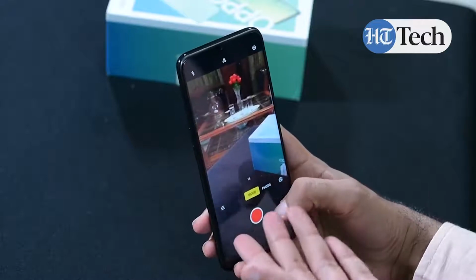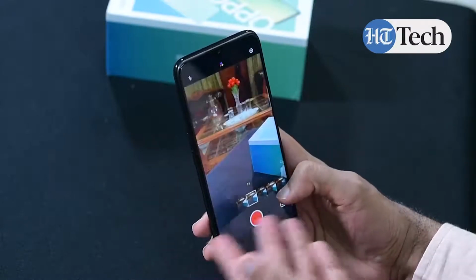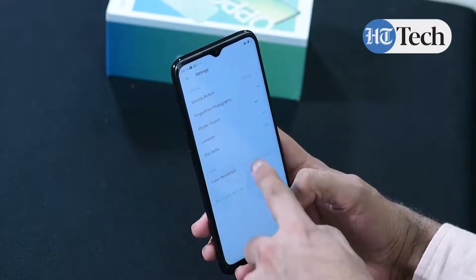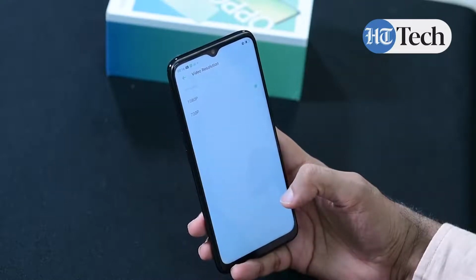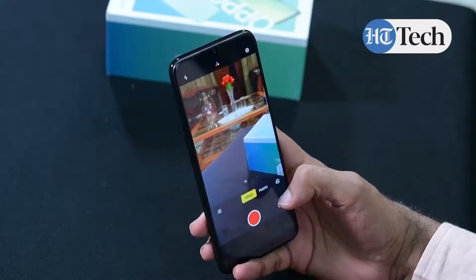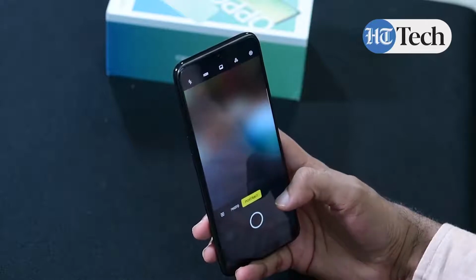In addition to this, you have this video feature over here, which also lets you take in different options. You have different filters that you can add even for videos. That's pretty cool. And then you have this different settings that you can go to. So you have a video resolution option over here, letting you click in 1080p resolution and HD resolution, which is 720p. So this is what the A31's rear camera gives you, and there's versatility in terms of portrait as well.